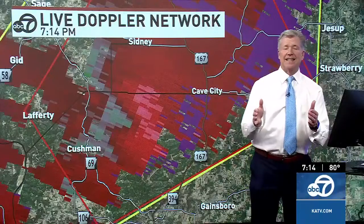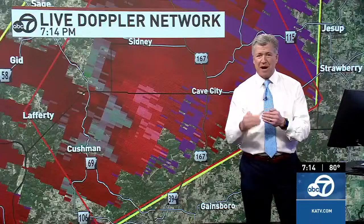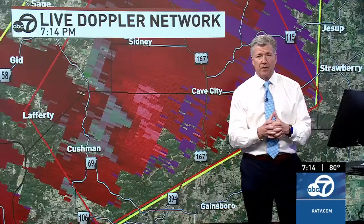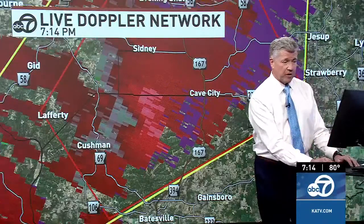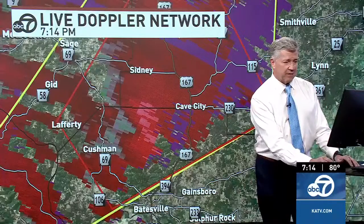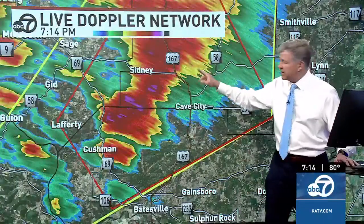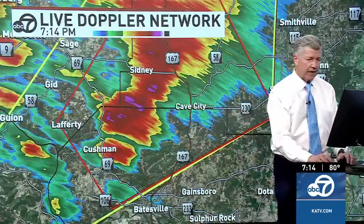Let's go ahead and get into that spot in your home that is the safest. You get as many barriers between you and the outside walls as you can, and you certainly improve your chances of coming away unscathed in a tornado, especially if it's not a large tornado. We don't know the size of it. It's a long way from the radar site, as we've said, but let's take the precaution of just getting into that safe spot, Cave City, and all along Highway 167 as this whole storm will track right across the area.